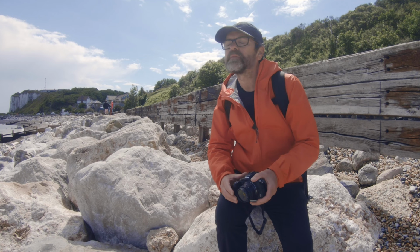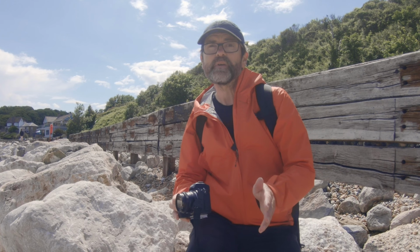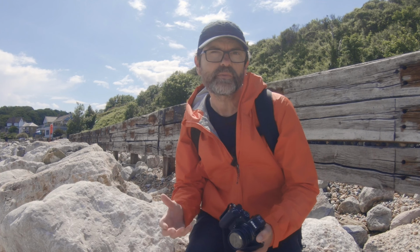Let's talk about camera gear. That's why we're here, isn't it? To go for a walk with our camera. So I've only got my Nikon Z50 with me today. I say only, it's a great camera. It's my favorite travel camera. Crop sensor with a 35mm prime, manual focus, so that gives me a full frame equivalent of about 52 millimeters, which is really my favorite go-to focal range when I'm out and about like this.